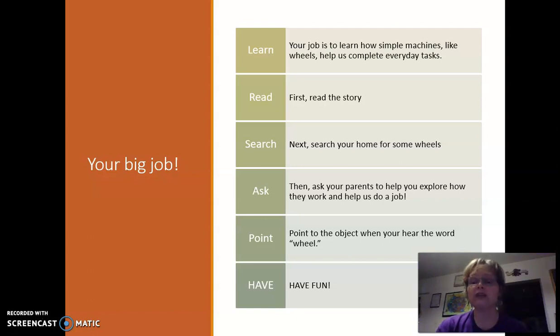First, you're going to read the story. Next, search your home for some wheels. I think you'll be very surprised to see how many wheels you have at home. Then ask your parents to help you explore how they work and how they help us do a job. Then you're going to point to the object when you hear the word wheel. So for example, if I have my truck and Mom and Dad say point to the wheel, you're going to just point to it and turn it. And that lets Mom and Dad know you know what a wheel is.